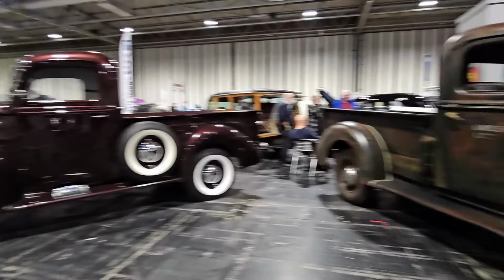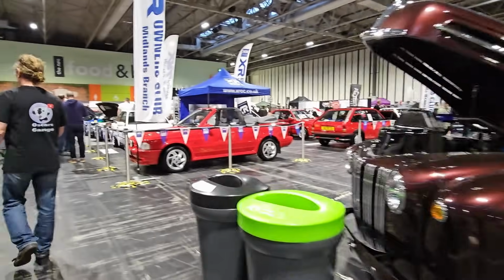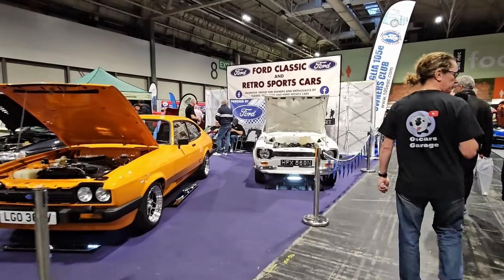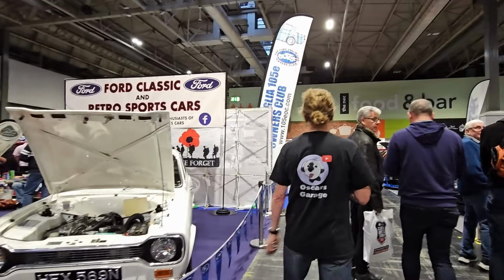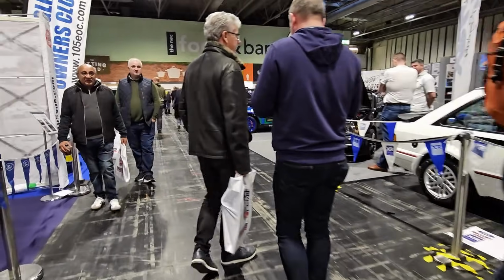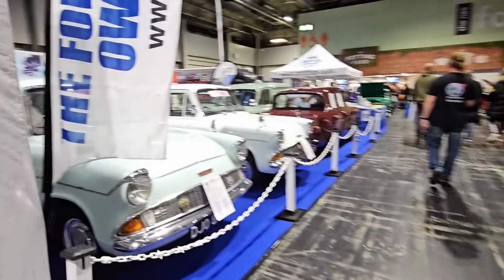So what we got? Oh, the Ford Classic and Retro Sports Cars group. You wouldn't believe there were so many different groups for Fords, would you? So what have we got there? XR Owners Club. Oh, it's the back side of their stand. Yeah. Oh, and those that are fans of Harry Potter, we've got the Ford Anglia.